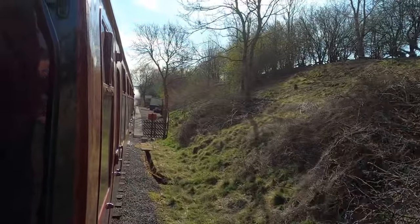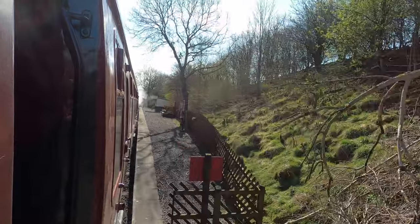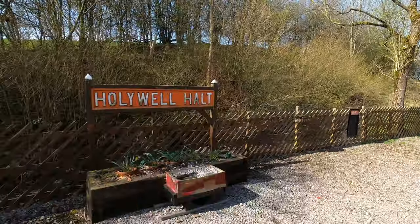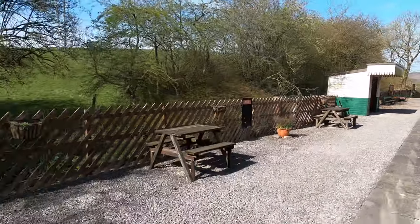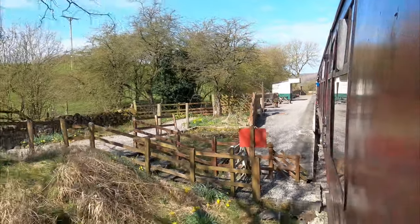Hollywell Holt, up just here, is a request stop. I don't think it's used much, as there isn't much around to get off for. As the train sedately trundles along the line, it's easy to look out of the windows and enjoy the peaceful scenery of the beautiful Yorkshire Dales. All the better in this fine weather too.